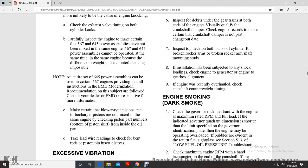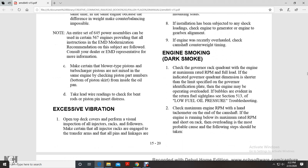An entire set of 645 power assemblies can be used in certain 567 engines, providing that all the instructions and Electro-Motive Division modernization recommendations on the subject are followed. Consult your dealer or Electro-Motive Division representative for more information. Make certain that blower type pistons and turbocharged pistons are not mixed in the same engine. Check the piston part numbers on the bottom of the piston skirt from inside the oil pan. Take the lead wire readings to check for bent rods and piston pins for insert distress.